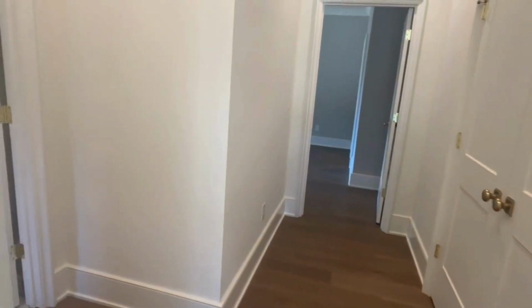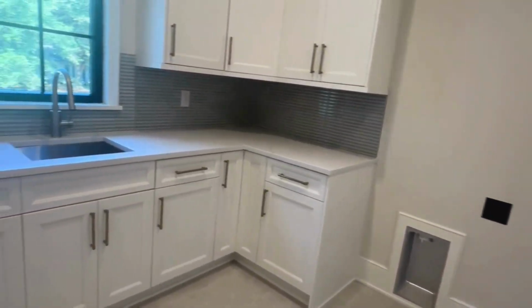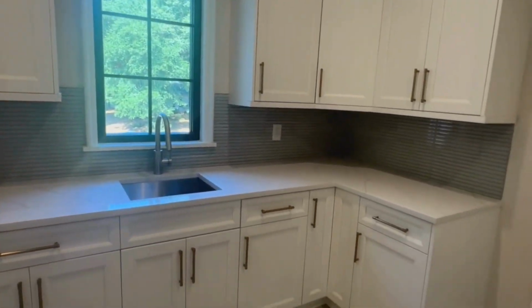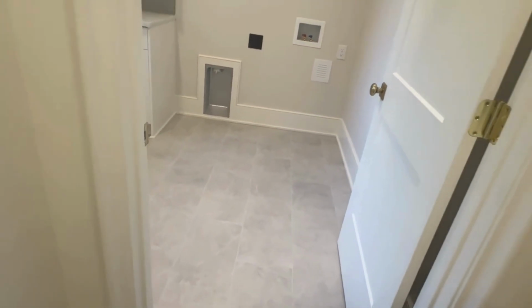As for the layout for the second floor, it's pretty unique. On the far left here, you've got your laundry room, complete with a utility sink, plenty of cabinet space, and upper cabinets and countertop space as well. So very spacious there. And then this would pretty much be the best place for your guest bedroom because it's kind of on its own separate wing of the house.